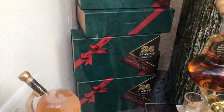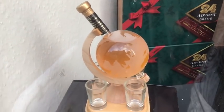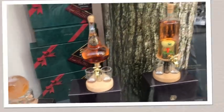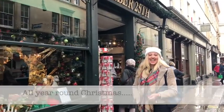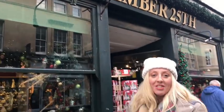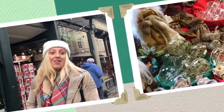Advent drams. I'm just pointing at it in the background. It would be a messy Christmas. It's gorgeous. You can't come to Bath without coming to the December 25th shop, which is open all year round.